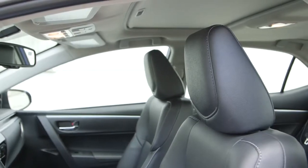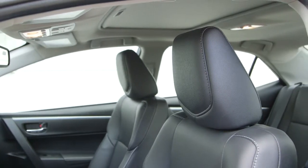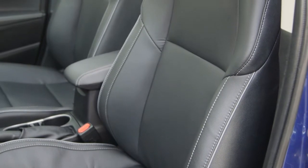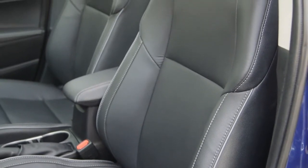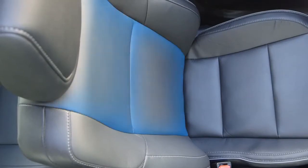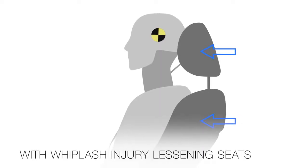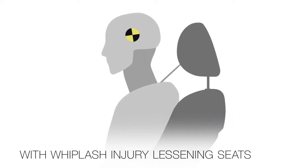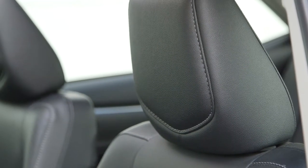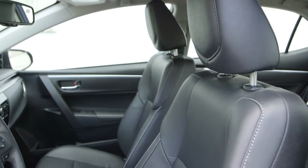Some Toyota seats are designed to support the head and body so they move together simultaneously if the vehicle is hit from behind. These are called WIL seats. The WIL seat backs feature rigid side frames that keep the occupant securely located, along with a thick cushioned central support area that compresses, permitting the upper body to sink into the seat back if the vehicle is hit from behind. The headrest is shaped and positioned so the head and upper body are both supported at the same time, reducing the potential for whiplash.